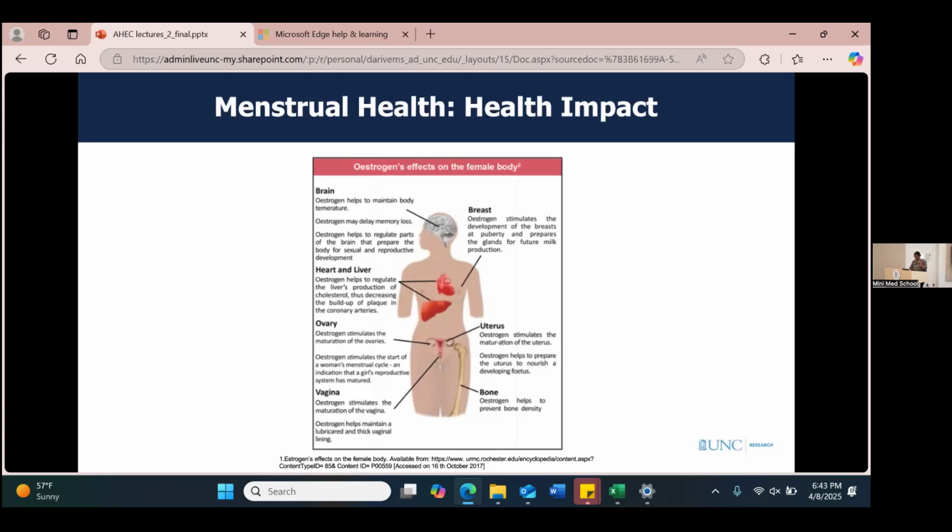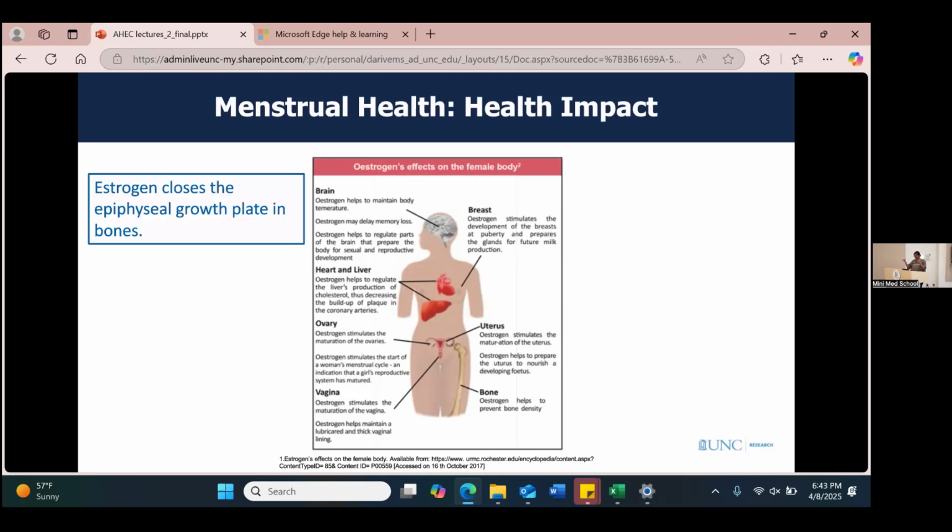Cool. All right, so mental health impact. We talked about this really quickly too. Estrogen closes the epiphyseal growth plate in bones. So for those of us who got our period really early, like 10 years old, you might find that your growth curve is pretty limited. You don't get to grow as tall.